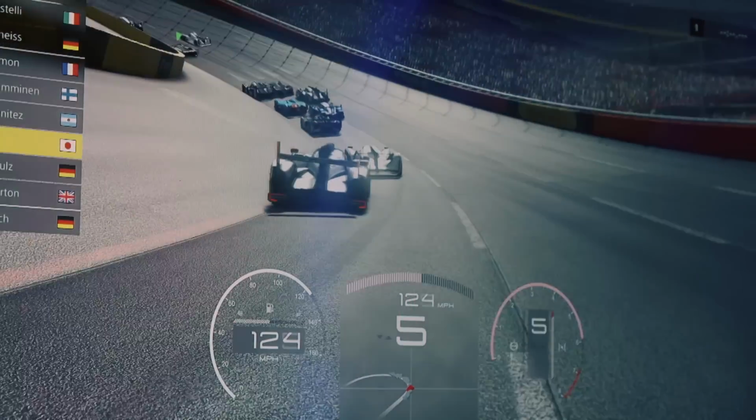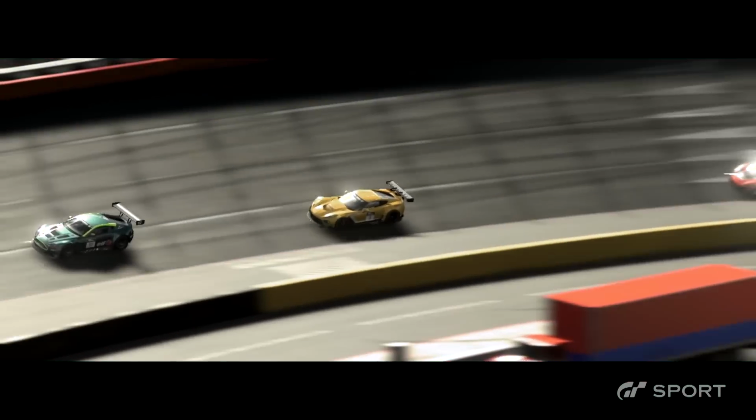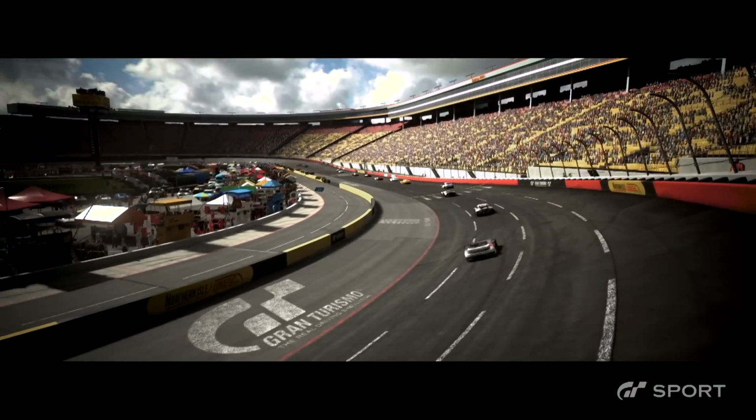The real-world connection is being expanded in Gran Turismo Sport with a unique partnership with the FIA that will see digital licenses issued and real-world trophies awarded. The game also promises more of the usual attention to detail that the series is renowned for, along with a bewildering amount of tracks, cars and championships to compete in.